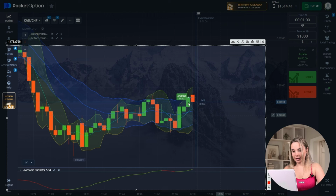It's at this mark. The level was breached, and then the Keltner channel's upper boundary was breached too. The awesome oscillator crossed the zero mark and continues to rise. For these reasons, I've opened a trade for an increase.